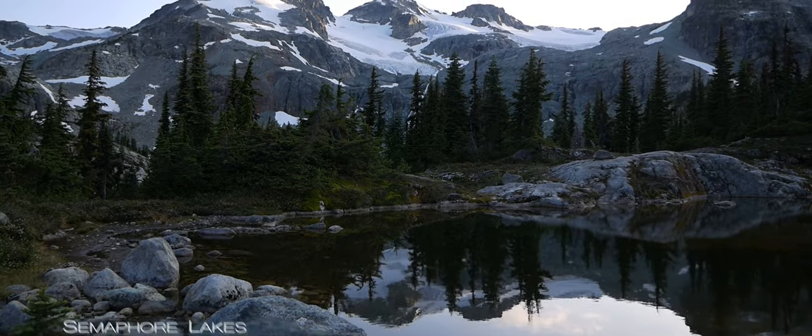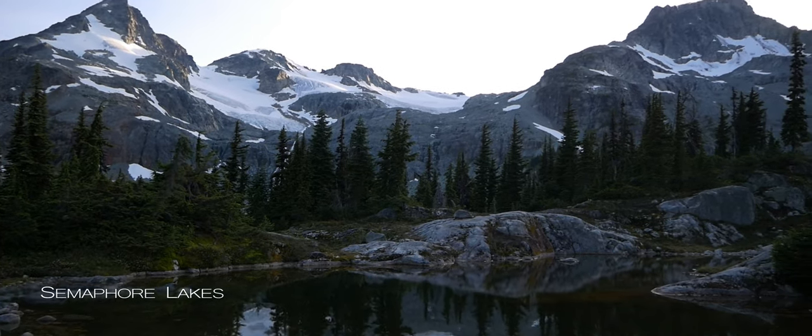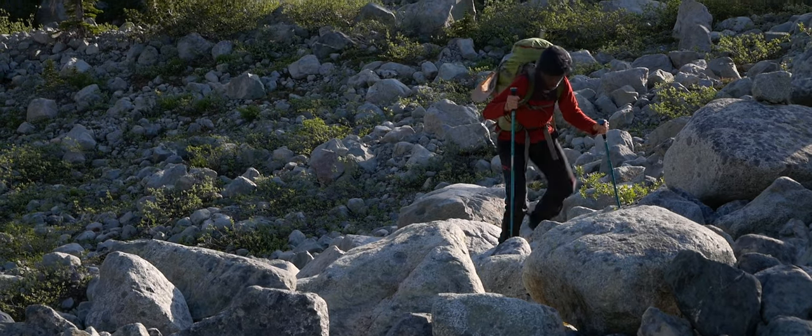Fortunately, we had some Plan B objectives for this weekend trip, and we were still on time to hike another smaller summit in the area.